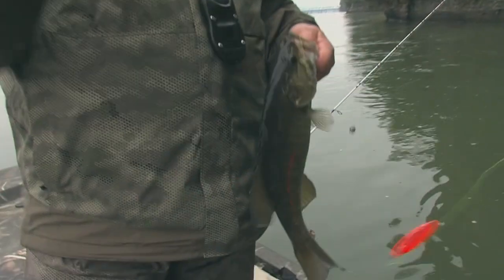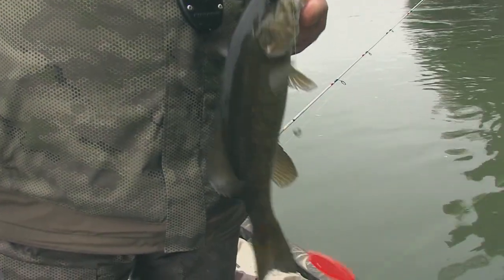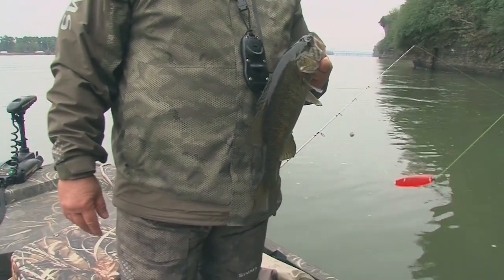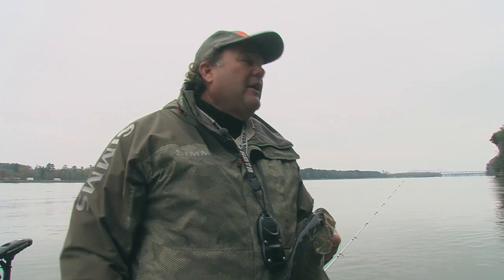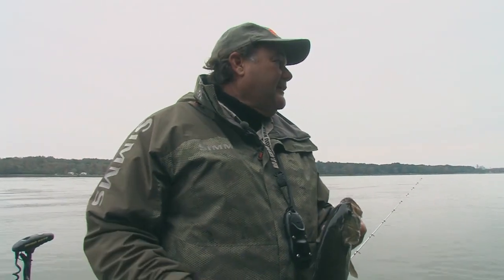Is it noon yet? Right at noon. Noon, and we started fishing at 9:30. Yeah. So in 2.5 hours, we've broken off 4 times and caught 15. Yeah, and we've got 5 or 6 respectable smallmouth, and we're fishing on one of the worst days you could have as far as weather. So yeah, I think that does speak highly for Pickwick. You're always going to catch a few fish here.